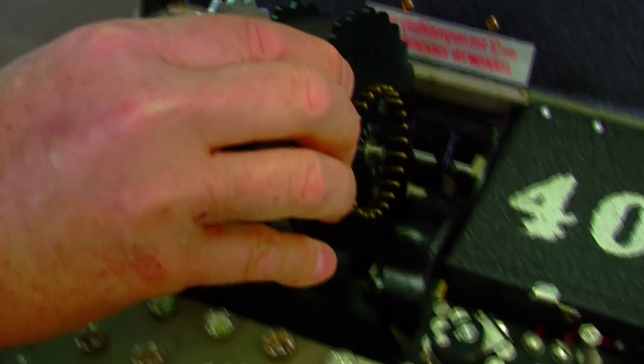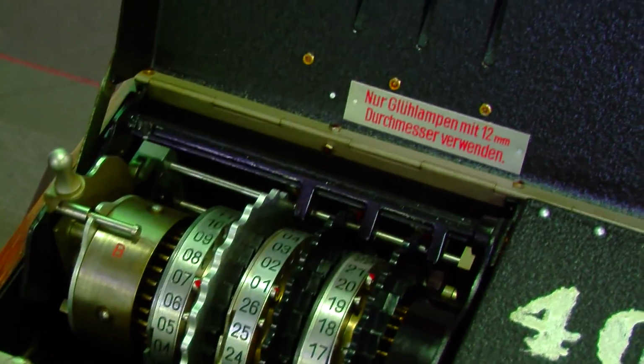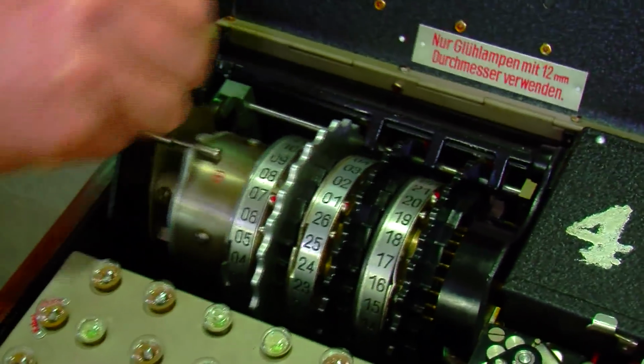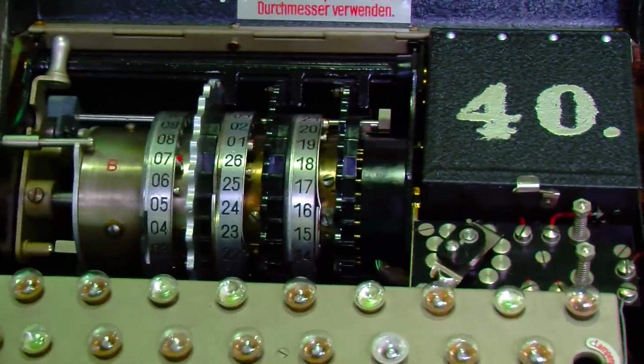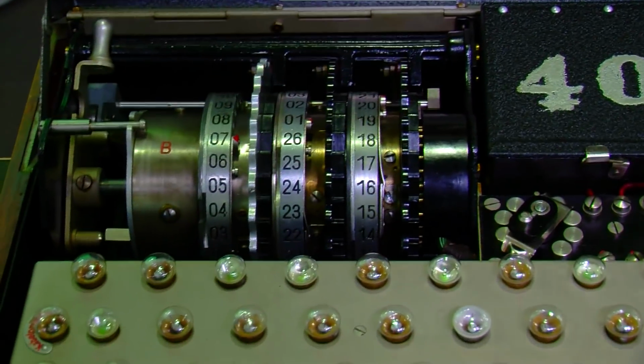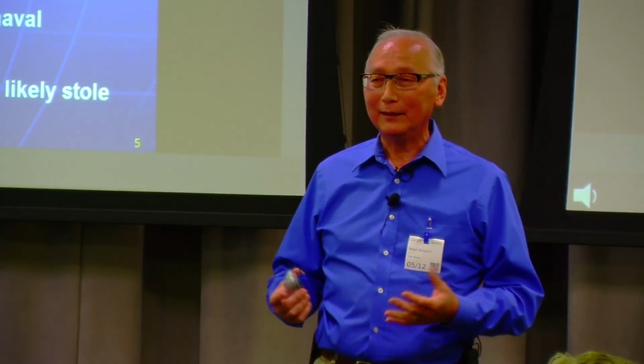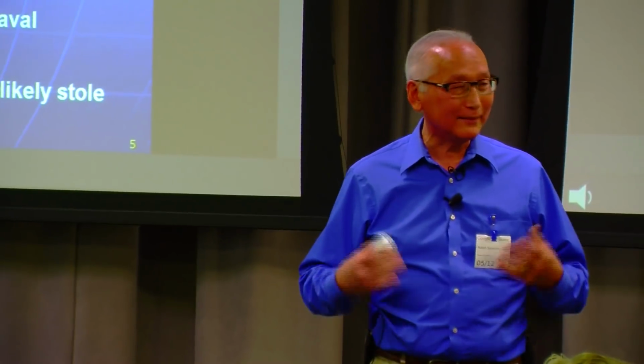And it just so happens that the patent attorney that these Dutch naval officers hired was the brother-in-law of Hugo Koch. What a coincidence. And it turns out also that Hugo Koch and Arthur Scherbius were collaborators. So they worked together in stealing that patent and coming up with the Enigma. And I think that Scherbius felt a little bit like he owed something to Hugo Koch and gave him a little bit of money to buy out his patent.